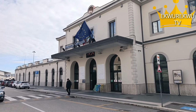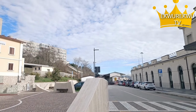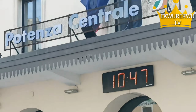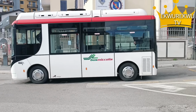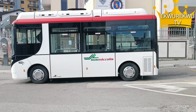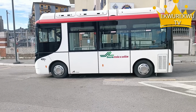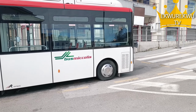Potenza Centrale, as you can see, and let me see. I think the city is very beautiful. There's a lot of Potenza Centrale, as you can see. I think it's very clean, you know. This is the kind of bus they use here. I don't know. This is the bus that takes them around in the urban city, you can see, and very small bus. You can see. Like I said, they are buses for the city. Wow, that's nice.